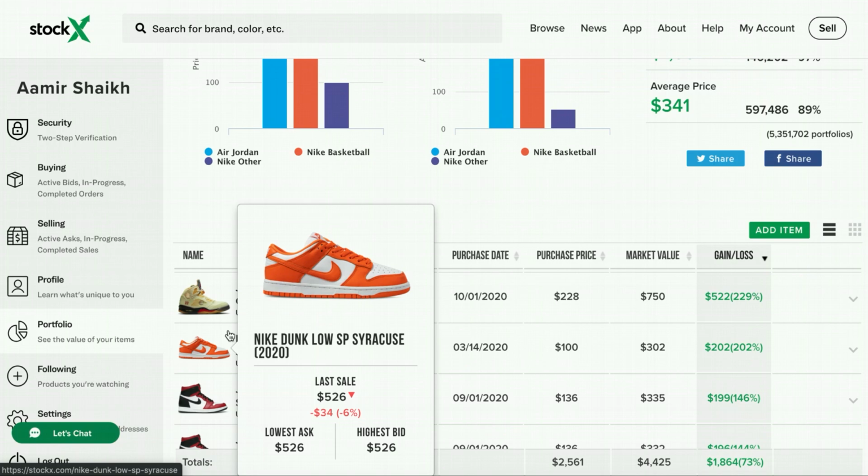So that's one thing I really like about the sneaker market. You can just keep these shoes, holding them, making money on the side, and it's not affected by the stock market. So it's just a great way to keep some money. I kind of like to think of it as an emergency fund.